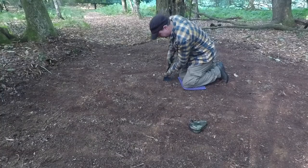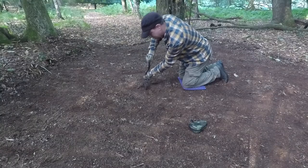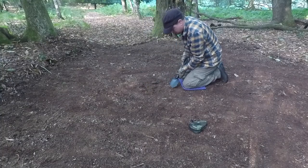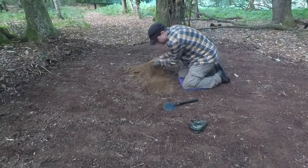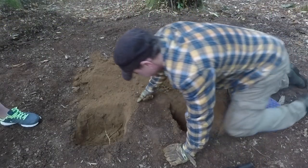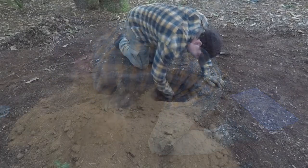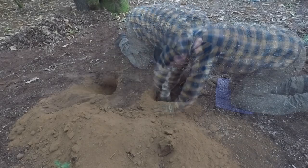So I cleared all this leaf litter away, and underneath the ground is still wet from the rain we've had. Right. The key is, don't tread on the middle bit. It's a tunnel.